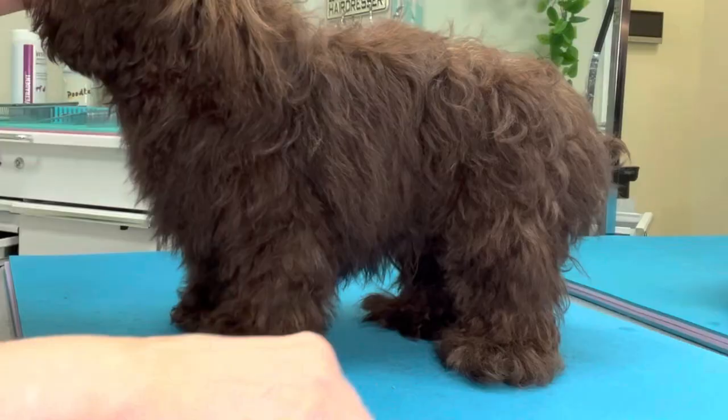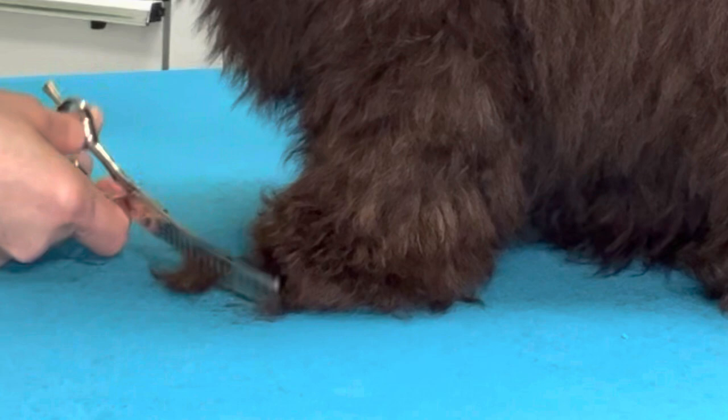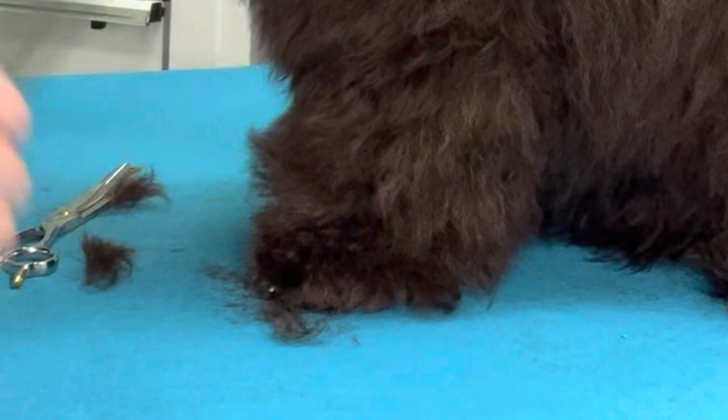Sweet. On the front foot, using my curved chunkers, I'm going to come straight up and down across the front of the foot because he's supposed to have nice upright toes, creating a round foot. The standard says the feet are small and round. So that is what we're trying to achieve with the trimming while still keeping it natural.